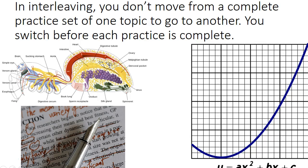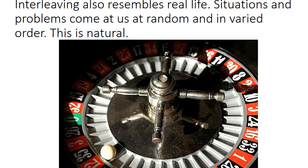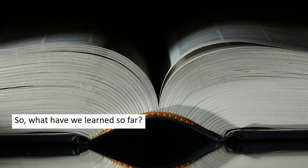In interleaving, you don't move from a complete practice set of one topic to go to another. You switch before each practice is complete. Interleaving helps students get a bigger picture and a greater understanding on how things are related to each other. Interleaving also resembles real life. Situations and problems come at us at random and in varied order. This is natural. So, what have we learned thus far?